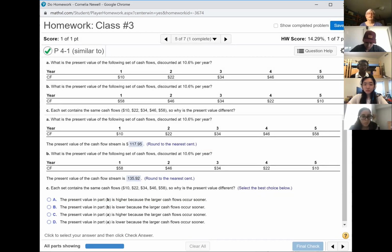And for a certain part of the exam, just being really good at getting these numbers in right is going to make it so that you have more time to spend reading the question and making sure that you understand what the question is. So it's a good way to use MyFinanceLab.